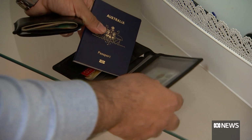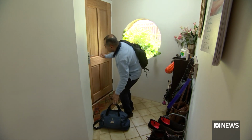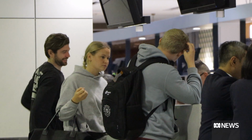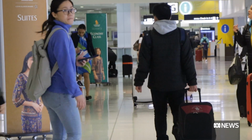He's preparing to visit her for the first time in years and knows his dollars will go much further this visit. I remember when I went last time, it was 1 Aussie dollar to 100 Pakistani rupees. Now it is close to 140 or 150. It's a different story for these travellers who just returned from the US. It was more expensive than I thought it was going to be. We really noticed the huge difference in the exchange rates and the cost of it.